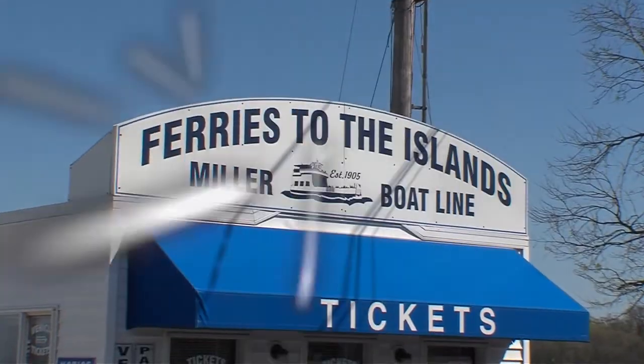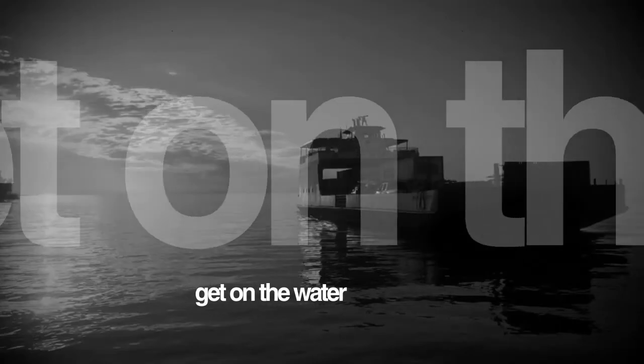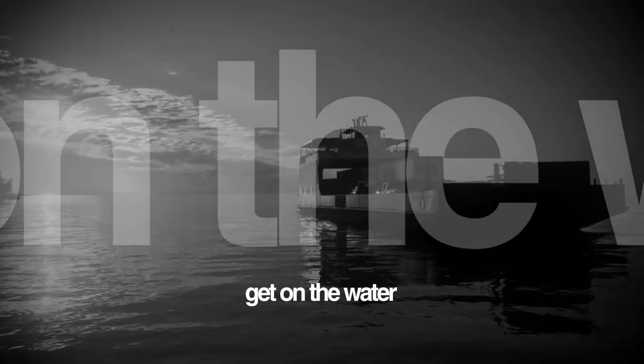Well, if you want to visit the Lake Erie Islands, the Miller Ferry boat line is the least expensive way to go there. Katrina told us just how easy it is to get from Port Clinton to Put-in-Bay.